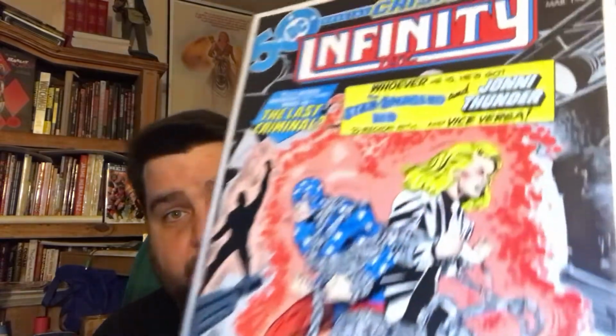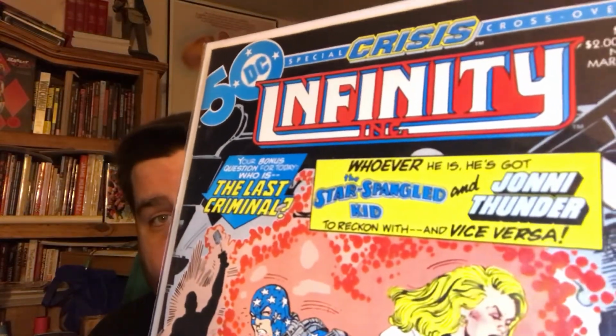Oh, and this also says the new Hourman and Dr. Midnight. Now, they're supposed to do something with Hourman, apparently. Like, it's going to pop, was it popping up in one of the movies or something? And then this is Infinity Inc. number 24, also another Crisis crossover. And as I recall, this particular issue really ties into Crisis on Infinite Earths. I think this is the one that has a lot of content. Maybe it's the other one, but anyway.